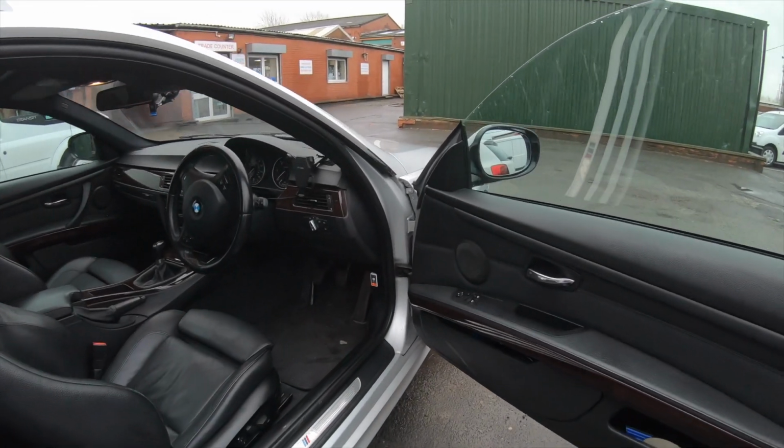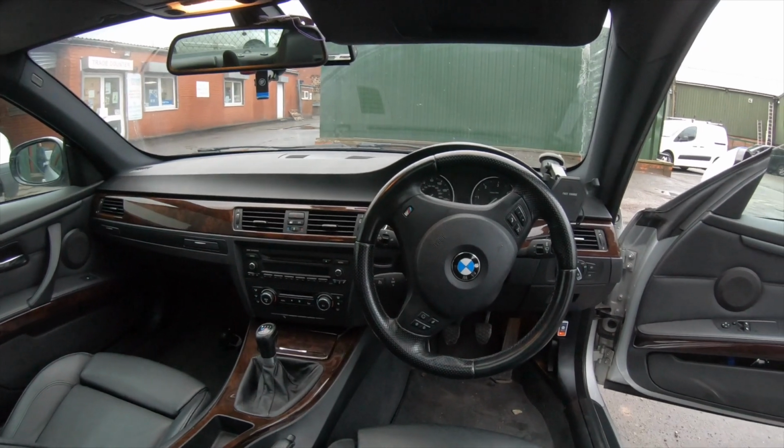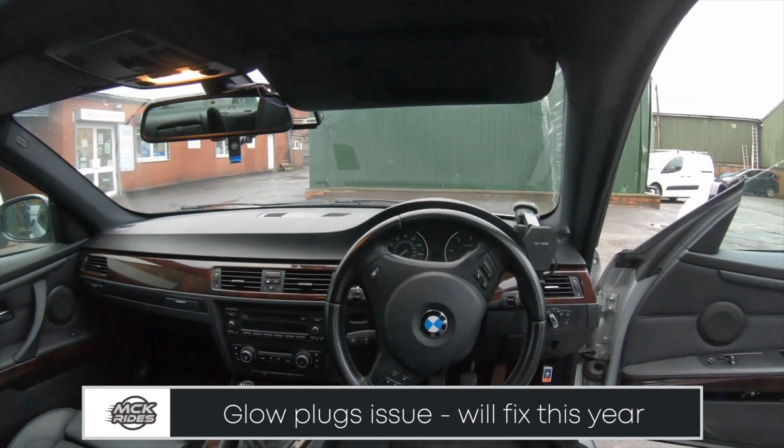As I said in the other videos, I bought the car with the Carly for BMW app that I use to check it, and it's still showing, a year later, a problem with the glow plugs, all 6 of them. So either it's the glow plugs or the ECU controlling the glow plugs.